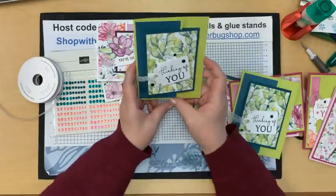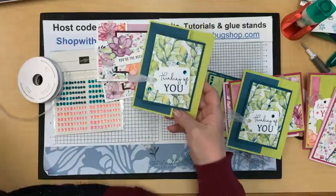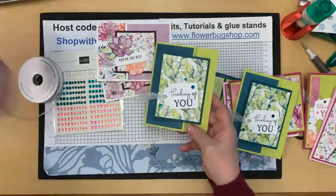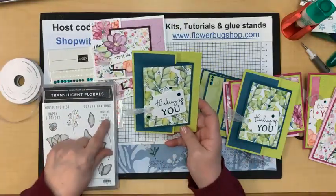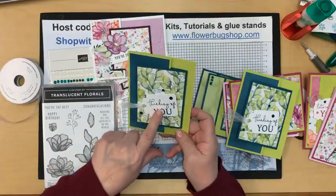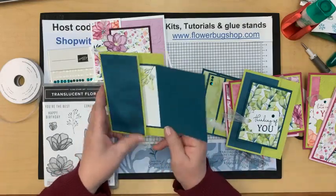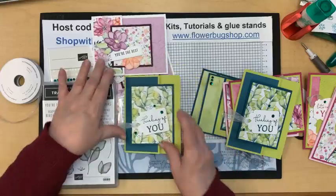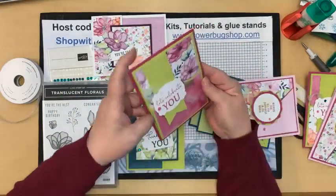Here's a double flap fold. Like I said, you don't have to have the stamp set. You just mostly need greetings, but I did use the translucent florals for a lot of the greetings. This is also Sentimental Park couple greetings, but everybody has greetings. So you just need some ink, some stamps. That's that one.